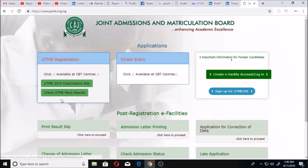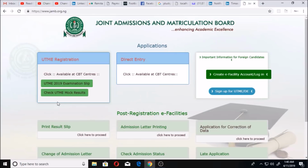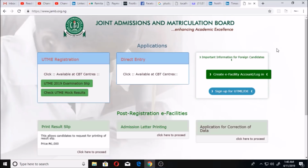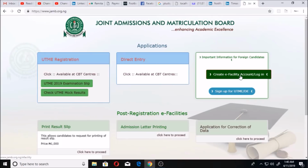So you click on it, then you can put in your email or your JAMB number. You should be able to see your results. Then in case you don't see it and you want to log into your JAMB profile and see it, then you can click here to log into your profile.